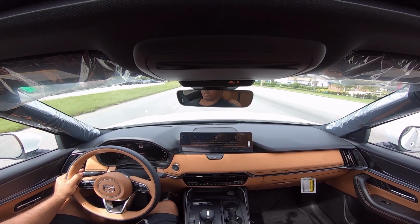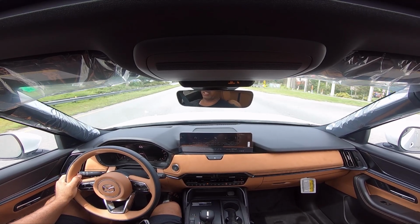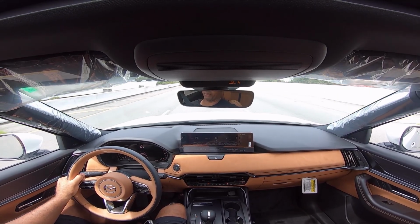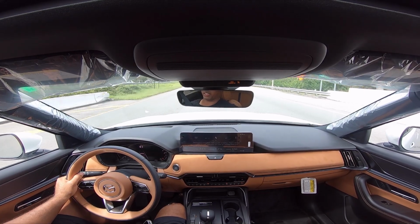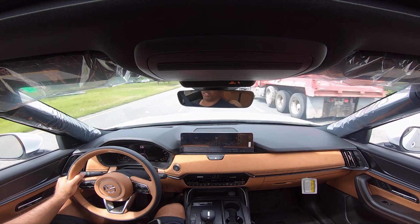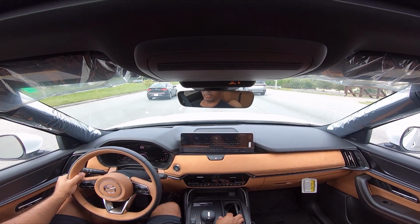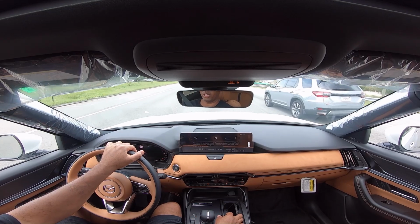Okay, so even the way it accelerates is really smooth. With our CX-90, there's a kick to it, and I don't know if that kick is still going to be there after they do the software updates, but this one is more gradual and linear. It is very smooth, very gradual, very linear.